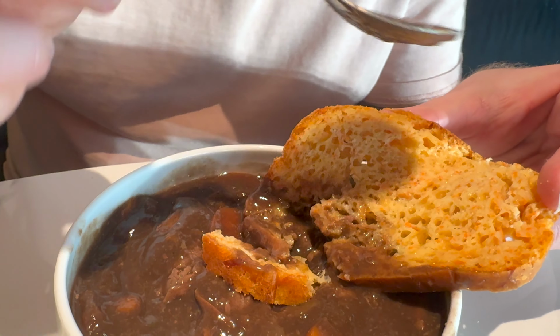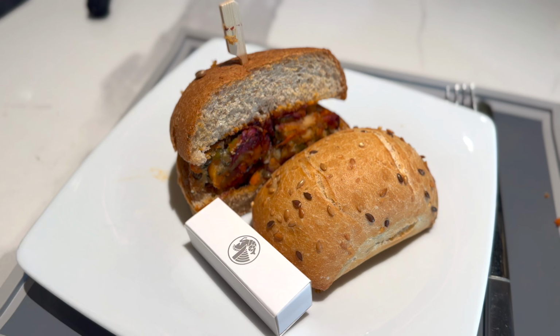It falls apart. There's a nice crust on it. It is France after all, so there's about 50 billion types of bread over there. I'm going to finish off this and come back to you if I find anything more special. Chin chin.